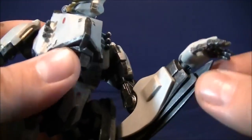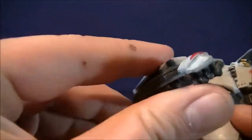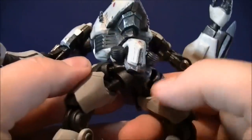Just to let it be known that the open hand here kind of smacks into the blade a little bit, so you got to kind of position it while you're moving around. Well, the closed fist hand isn't quite as big of a deal. For his legs, they can move outward about that far, which is pretty neat.